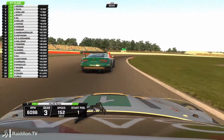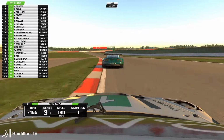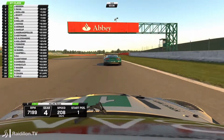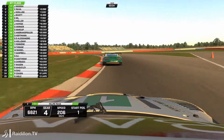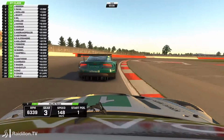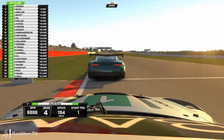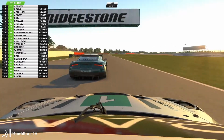Still going. Piver, once again, will come around Stowe. What can he do? There's not much you can do. And then, into Vale. Again, can he get a better line around Club to get a good exit? He's actually closer. Let's see what type of exit he gets here. And it's a good exit.